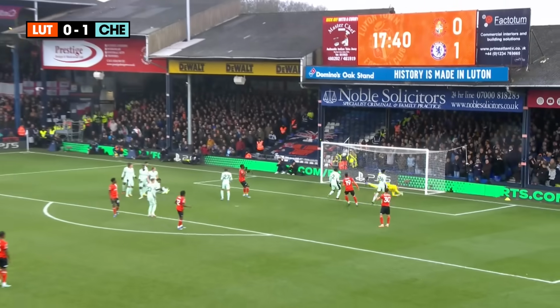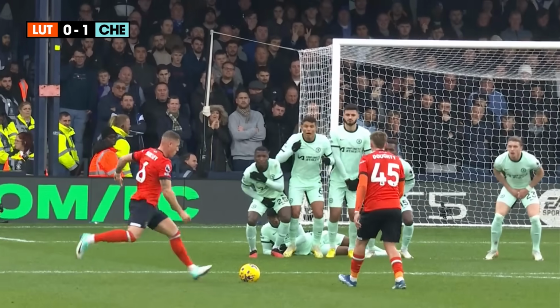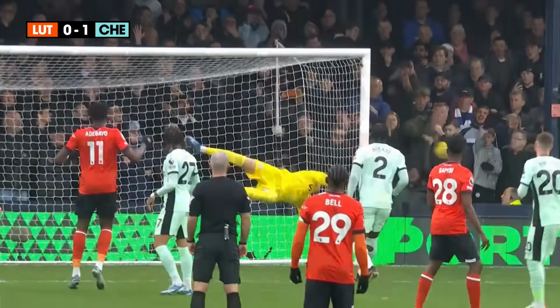Ross Barkley. Wonderful effort from Ross Barkley. Tried to catch the goalkeeper sleeping. Not too far away from doing exactly that.